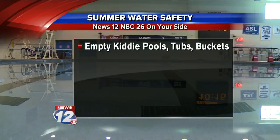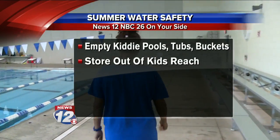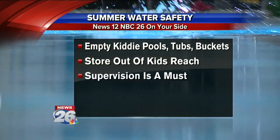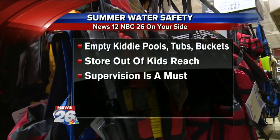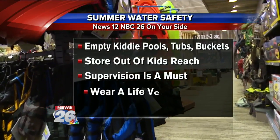Like I said, anything that can hold just 2 inches of water. So you have to make sure you always empty any of these items after using them, and make sure you store them upside down so they can't collect any water and out of children's reach. Officials at MCG say supervision is the single most important safety measure. And by a supervisor, they mean an adult who can swim and rescue someone if they need it.